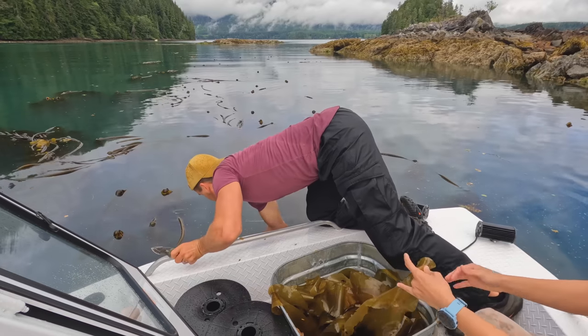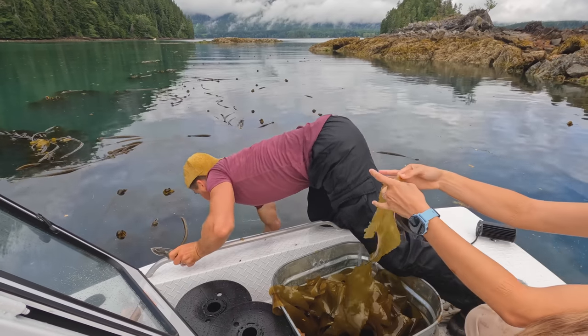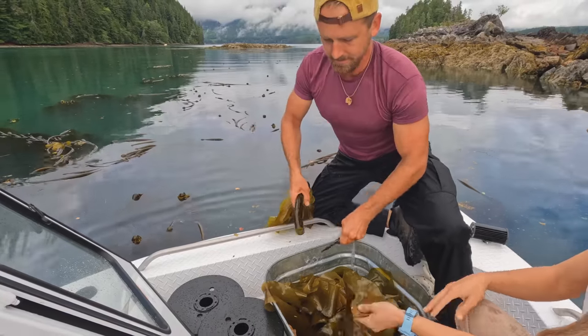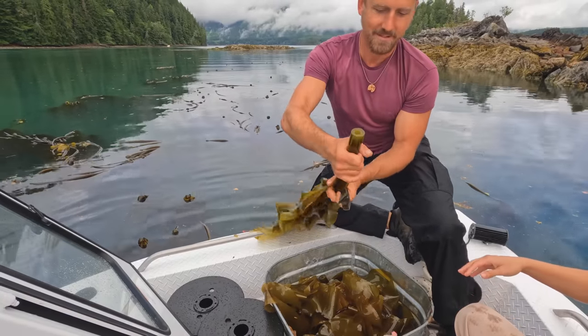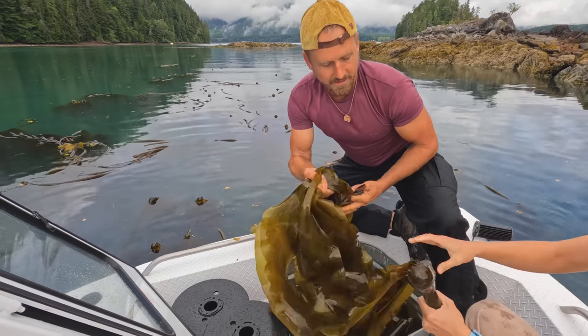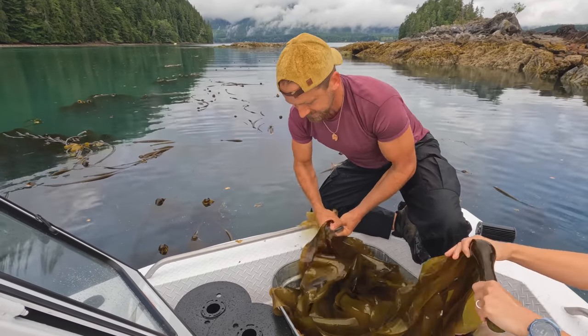So we just pull them up without falling in. Cut the root off. Did you take a bite of the bulb yet? I have not. Do you want to? It's the freshest one ever. So it tastes like pickles? It tastes like it's been salted and pickled, you know?